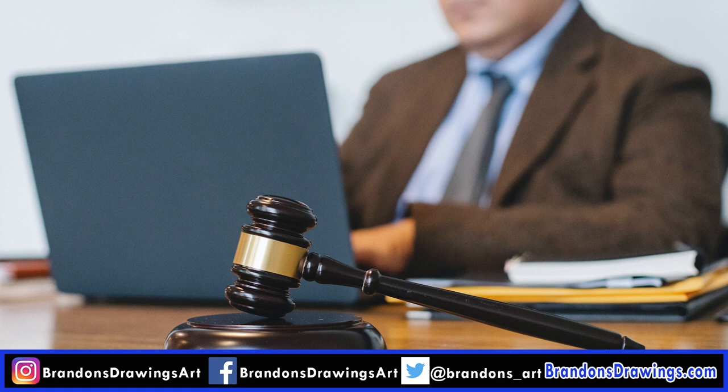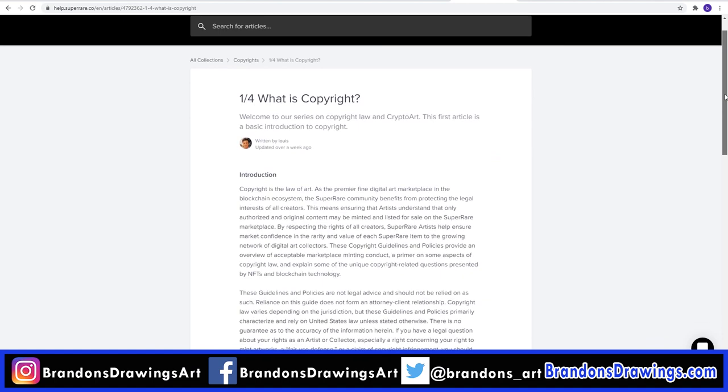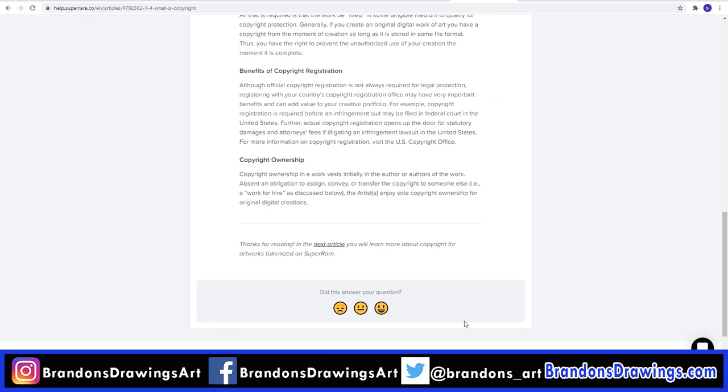This should be obvious, but to mint a token on SuperRare, you cannot violate copyright law. Any piece you tokenize must be original, authorized, and non-infringing work. You will be booted off the site if you violate copyrights. There's enough to talk about when it comes to copyrights for an entirely different video, but in short, only upload your own work. This goes for every NFT marketplace.